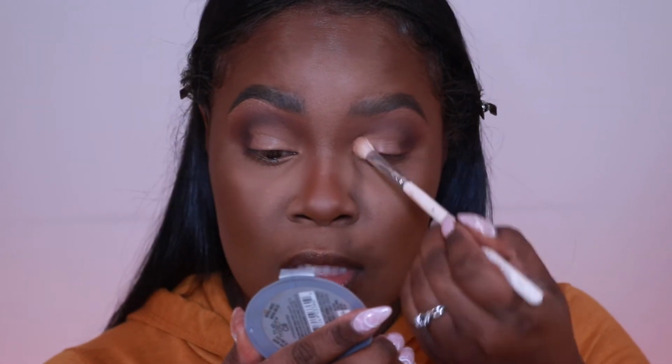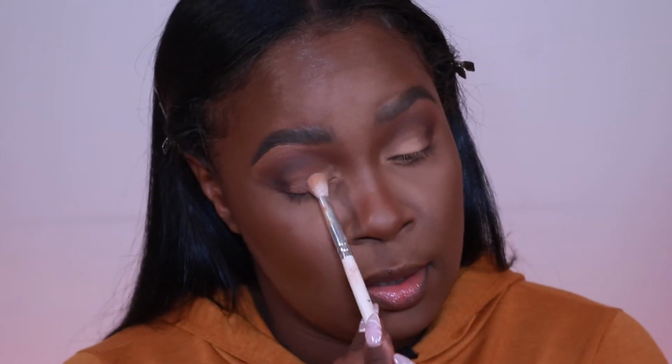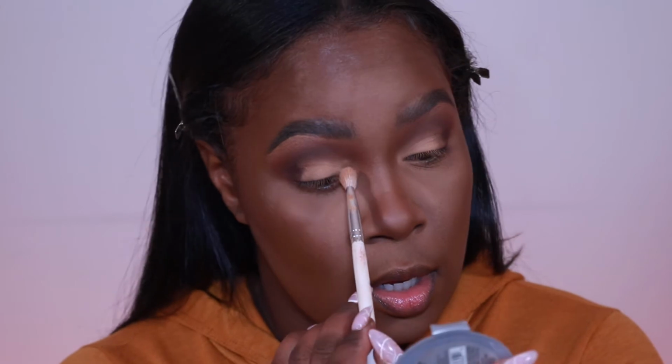Then I'm going to take the same setting powder that we use for underneath the eyes, which is the True Match W5.5, and set the lid. Do that with a different brush. And just set. Not really worrying about fallout from this particular one because it's the same color as underneath our eyes. So just pack it on.